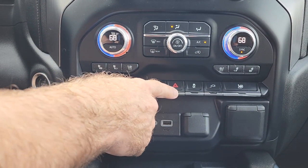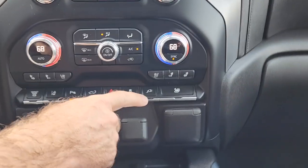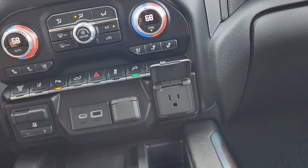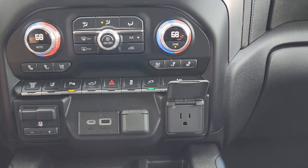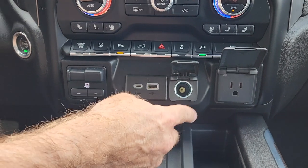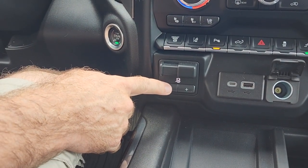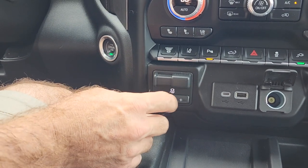And now this is the hazards, the traction control, and this is the button to turn on the 120 volt plug that we have here. Don't forget to do that, because I've plugged in my phone to charge it and waited and waited and it never charged, and I realized it's because we never hit the button. Then you have your regular old cigarette lighter plug here, then your USB ports, and then of course your brake controller here for the trailer. You can adjust the gain of the brakes.